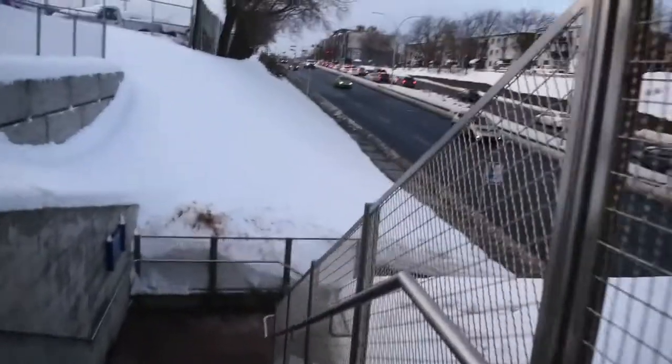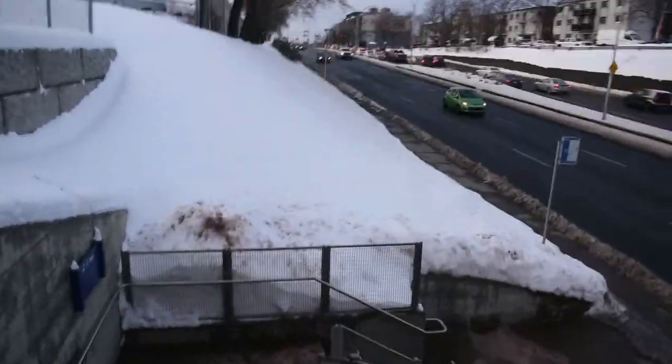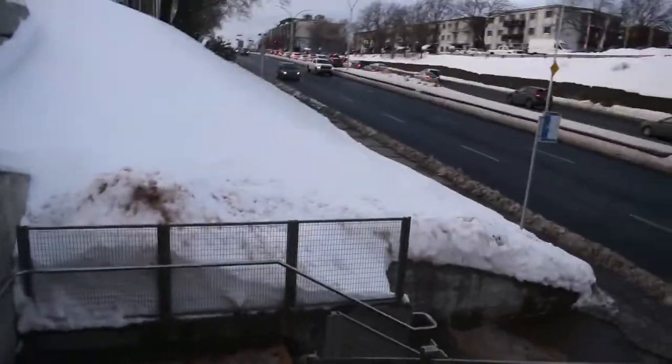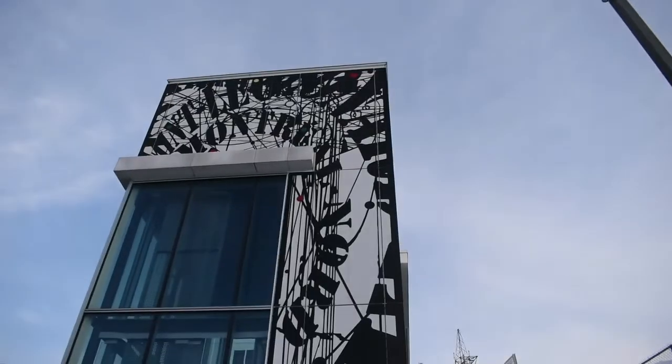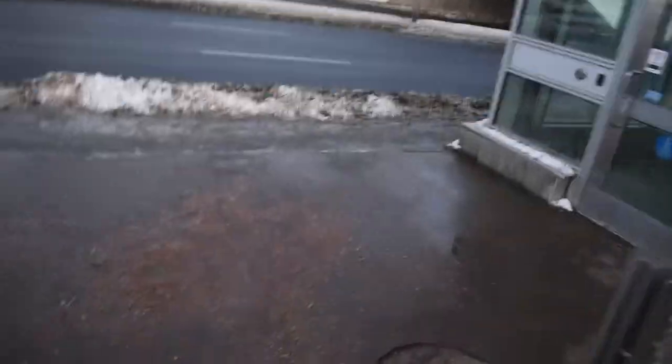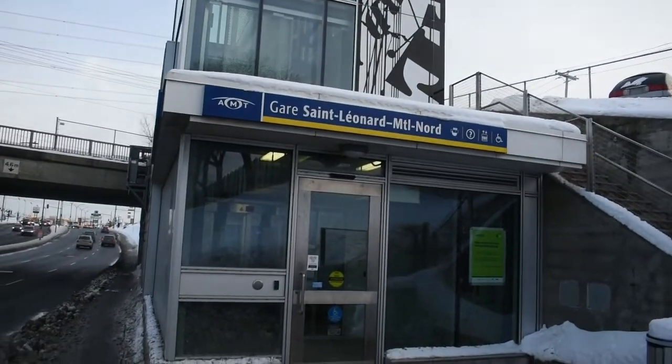Yeah, this is perfect right here. I'm right on Lacordaire Boulevard and I can film the buses here. Alright, so that's it guys, the Saint-Leonard-Montreal-Nord train station.